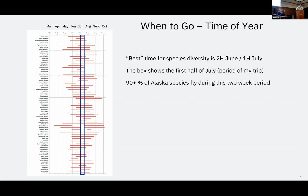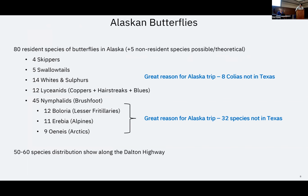It helps with the planning. Now, there are, as I said, 80 resident species. There are 5 strays that are possible, but anyway, 14 whites and sulfurs, of which 8 of them are colias or sulfurs that we never see here in Texas.